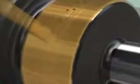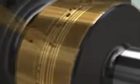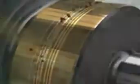A further effect is that ultrafine particles lead to increased oil viscosity. Oil thickens and is harder to pump. The result is inadequate engine lubrication and higher fuel consumption.